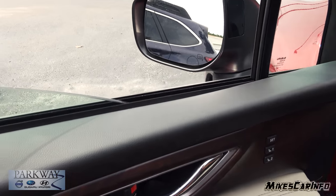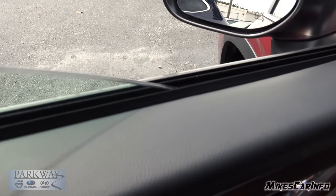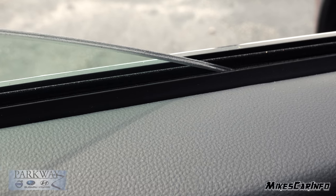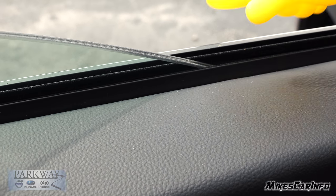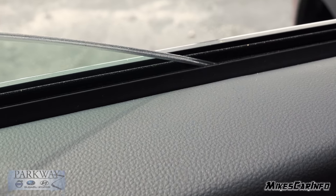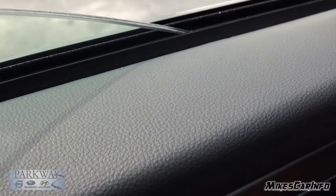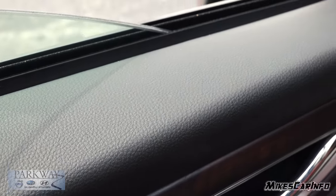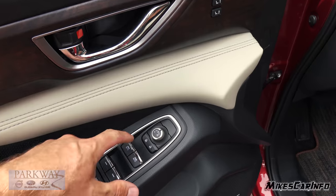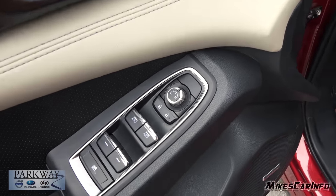Now I'm going to stop it right there because I want to point out it has the laminated glass here in the front. So it actually has two panes of glass, one on the outside, one on the inside, and acoustic material sandwiched in between to keep the vibrations from sound from making its way into the vehicle. At least that's the idea anyway. So it's one touch up.